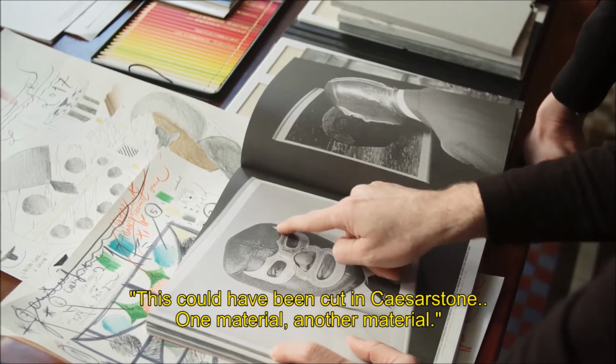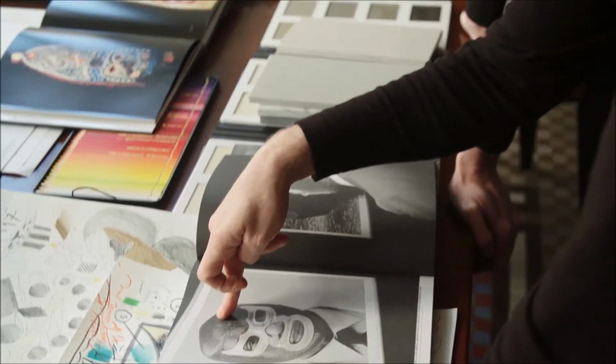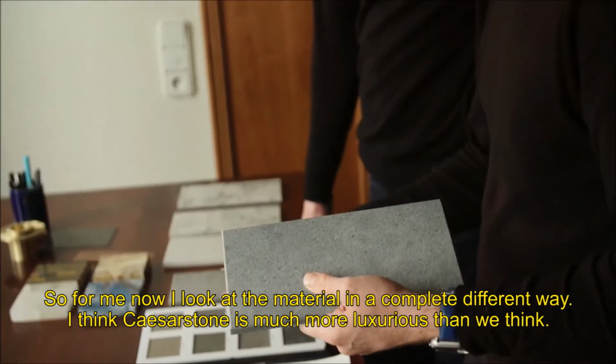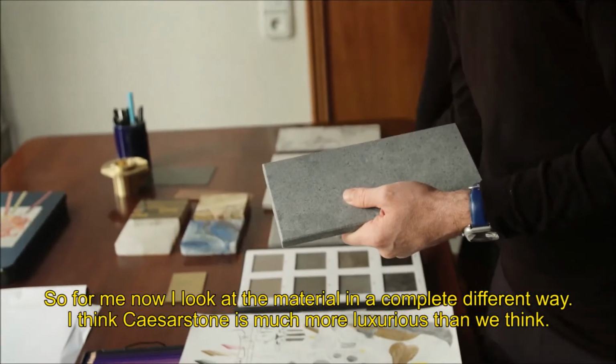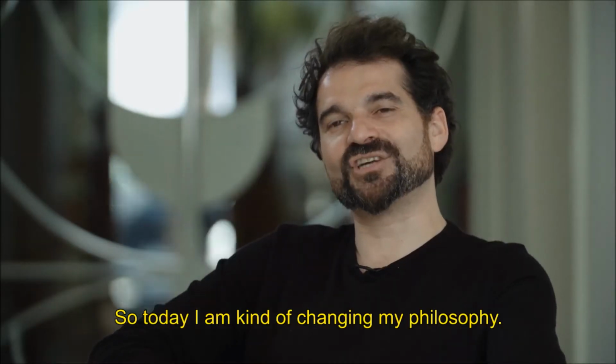This kit is being cut in Caesarstone, yeah? One material, another material. So for me now, I look at the material in a completely different way. I think Caesarstone is much more luxurious than we think. So today I'm kind of changing my philosophy.